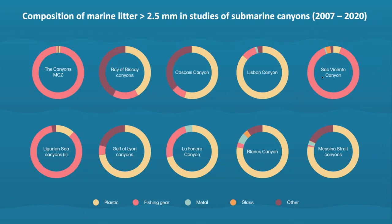So when we compare the different types of litter at a lower resolution, sorry, with other canyons, and again, this is data extracted from the corpus that I used for the literature review, we see that the canyons MCZ is the most affected by fishing gear, by a long shot. Really, there was no pattern between where the canyons were, whether in the Mediterranean or in the Atlantic, in terms of whether they were more affected by plastic or fishing gear. But the interesting thing is that the canyons MCZ is the most affected by fishing gear out of all the canyons studied.